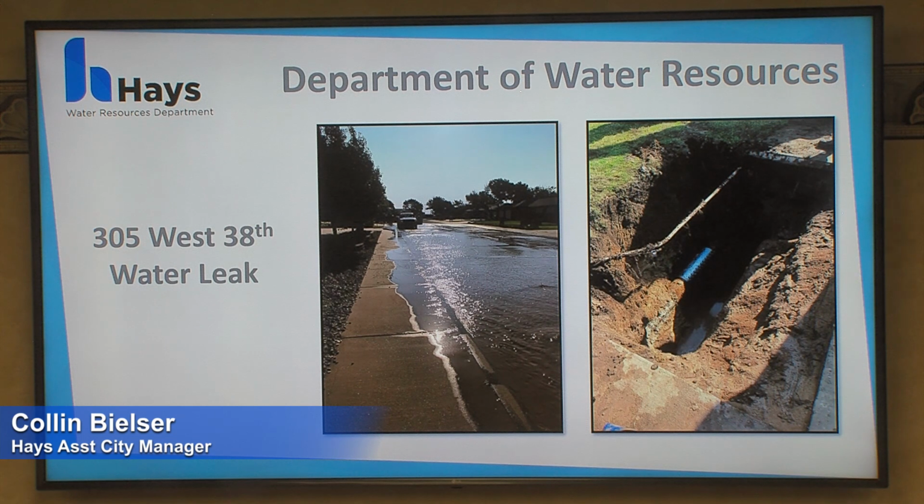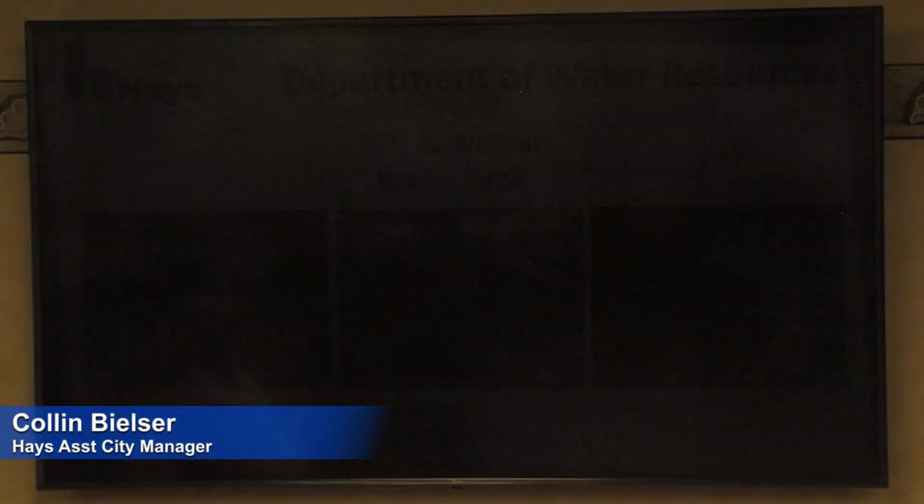They did have a leak that they repaired at 305 West 38th. So there's a lot of water, and I called Crispin and wanted to figure it out. It was a slow leak that was seeping through, and when they exposed it, it ruptured wider. So they got that repaired. It was an 8-inch line and they put a sleeve around that.